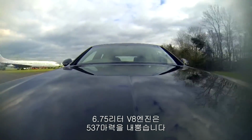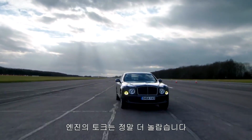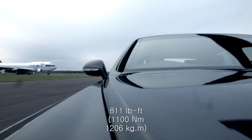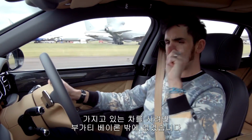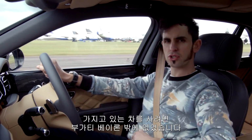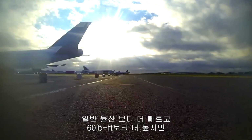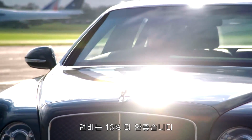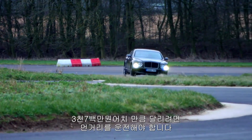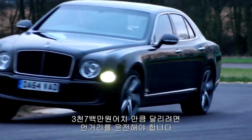The car's 6 3/4 litre V8 puts out a hefty 537 horses, but it's the engine's torque that's the headline grabber, 811 pounds-feet. There aren't any cars you can buy, save for the Bugatti Veyron, that deliver this kind of torque straight from the factory. It's insane. But although the Speed has 60 more pounds-foot of torque than the standard Mulsanne, it uses 13% less fuel.